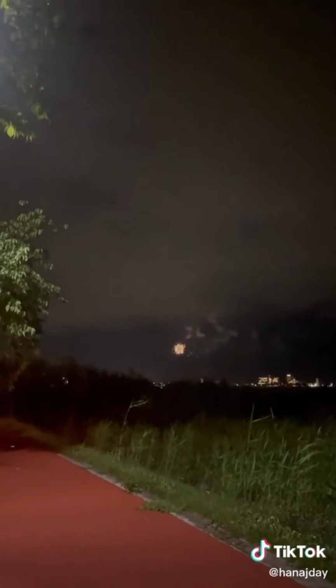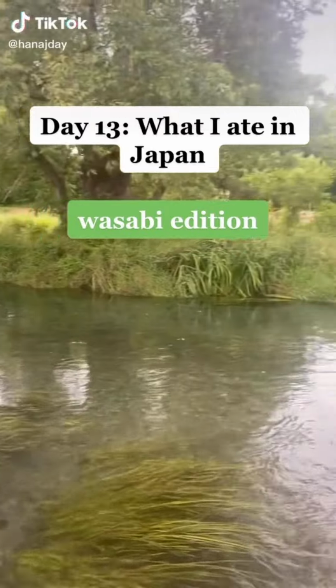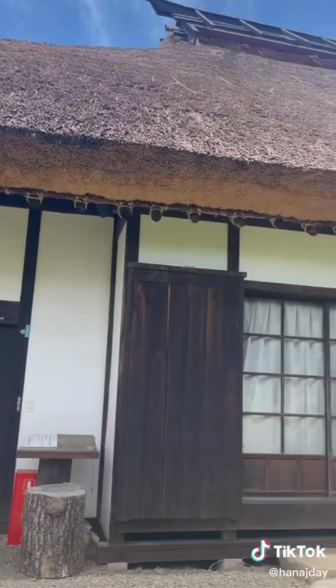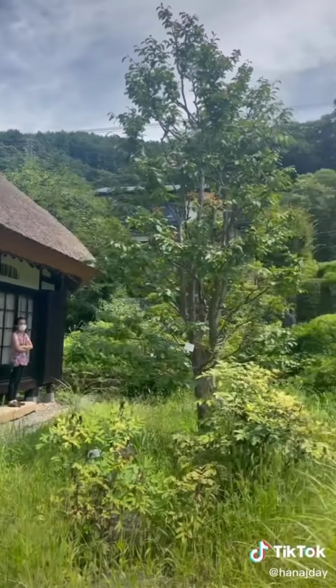I'll see you tomorrow. What I ate in Japan, day 13. In this vid, I visited a wasabi farm. Anyway, this is my aunt's view, and this is my uncle's house. He has a straw roof, which I think is really cool, because you don't see that anymore.